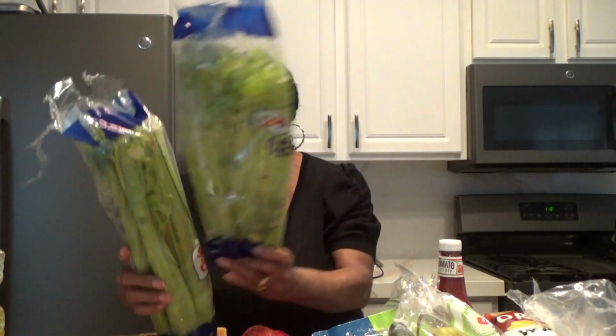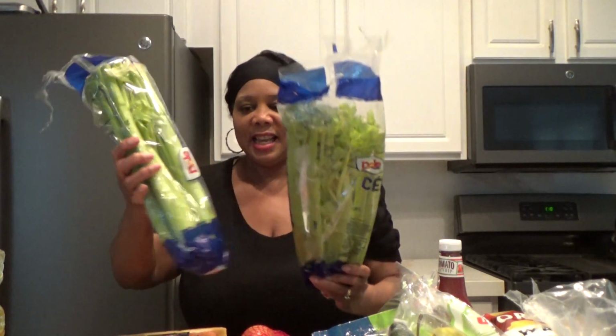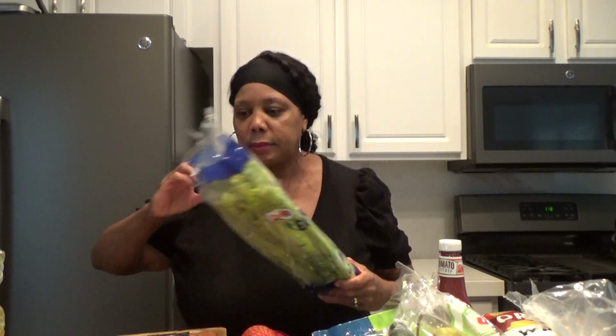I have 2 sleeves of celery. I'm going to be eating more celery, just dip it in some hummus or something like that. Those are pretty good for your body. So I'll put some celery out when I want a crunchy snack. That's what I'm going to do.